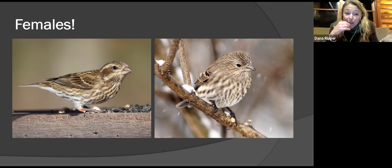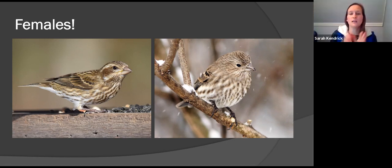Definitely have face markings. I would advise practicing with these two species right here. If you get a good look at the head, practicing on the females is almost easier at first. I agree.